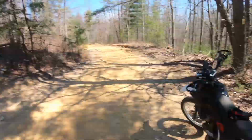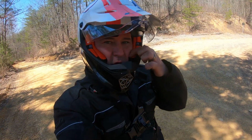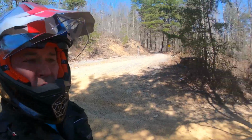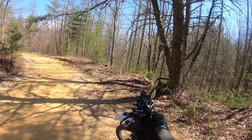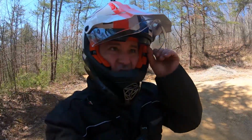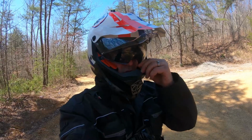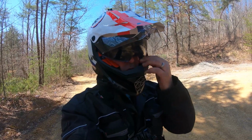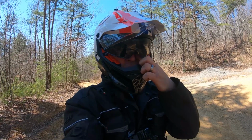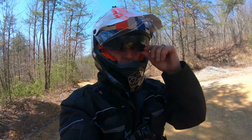The LS2, it's a little tight on my cheeks here. I was thinking about possibly getting some different cheek pads, maybe a size smaller, or not as big and wide. But this visor here is a neat little feature. A lot of helmets have this. This doesn't block a lot of the wind. If you're going down the road, the wind will come under here and bother your eyes. So you really got to have the clear shield down.